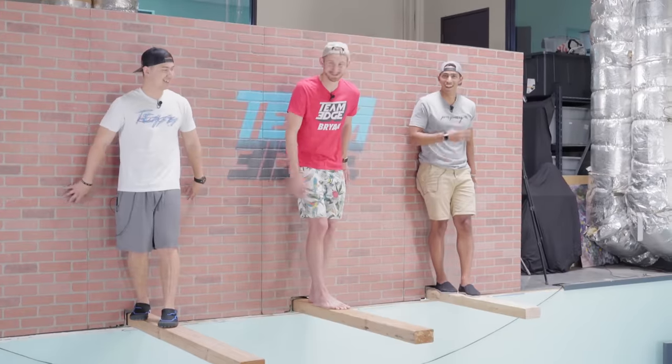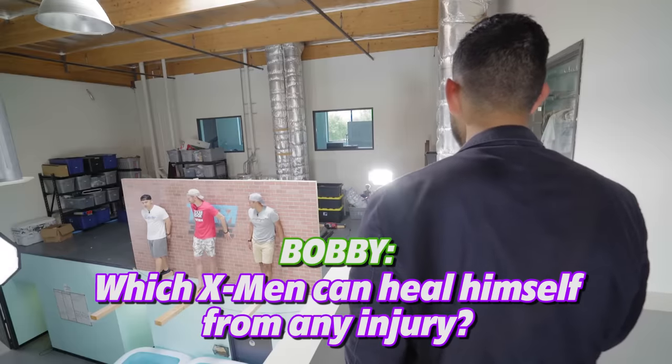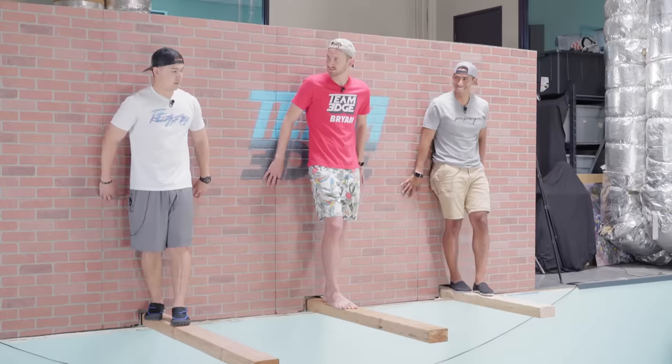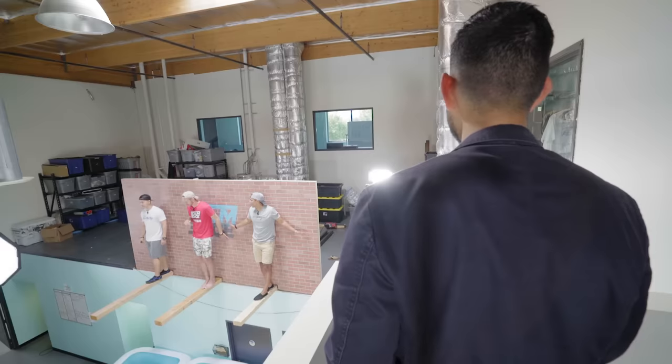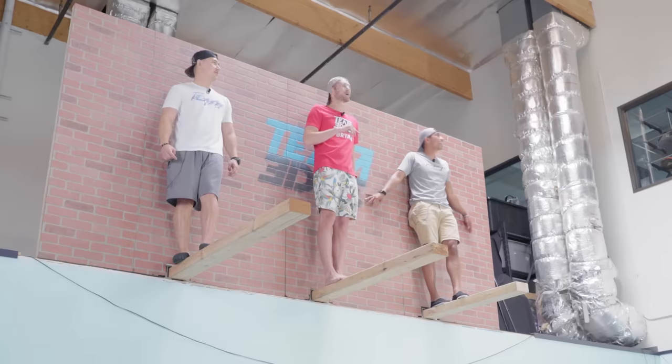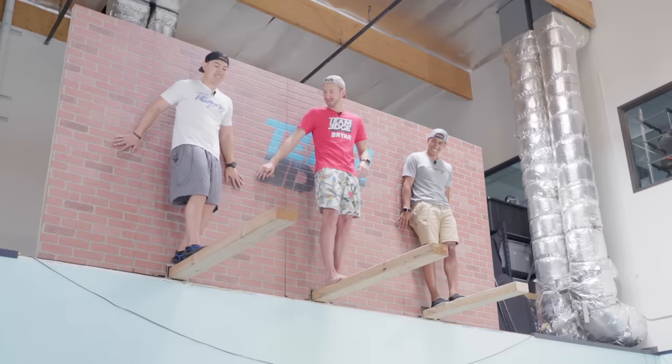Correct. Joey. What shape is a baseball field? Diamond. Bobby. Which X-Men can heal himself from any injury? Five. What? X-Men guy. Four. The main guy, X-Men. Three. Logan. Two. Bro, that's Logan. Not rapid fire. Wait, but he counted down. The producers of the show have told me that the answer was too slow, so we're gonna shorten his plank. That's stupid. I said the right answer.